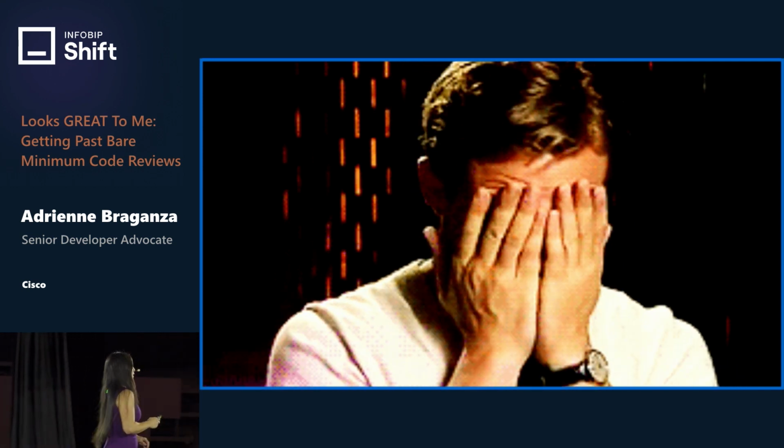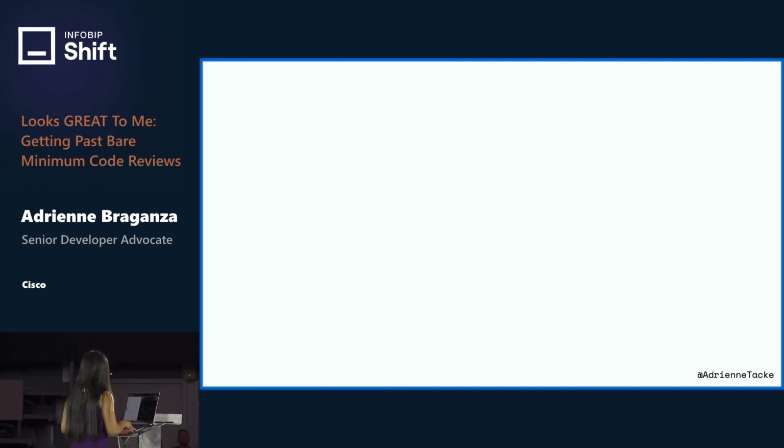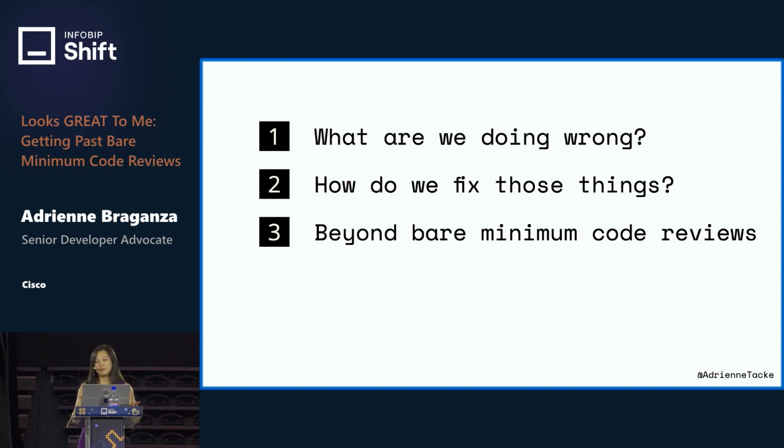And so knowing this and understanding this, I now want to talk to you about code reviews and how to make them better. So we're first going to talk about what we are doing wrong, because there are a lot of things that we are doing wrong with code reviews today. Then we're going to talk about how we fix those things.